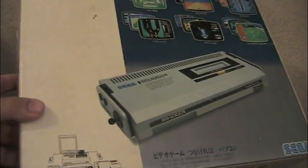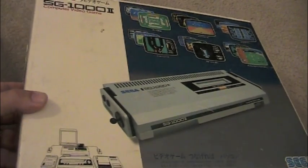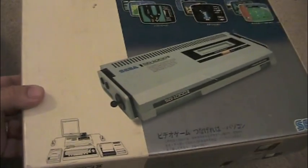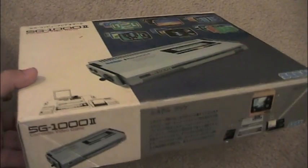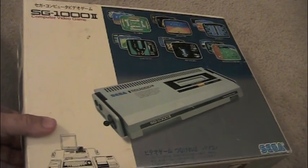So here is the box that I have for it. Overall, it's in fairly good shape, considering it's 26 years old. It's not bad. This particular Model 2 was released in 1984 in Japan. A year earlier, July 15th of 1983, Nintendo released the Nintendo Famicom, and Sega released the SG-1000, same date, which is kind of interesting.